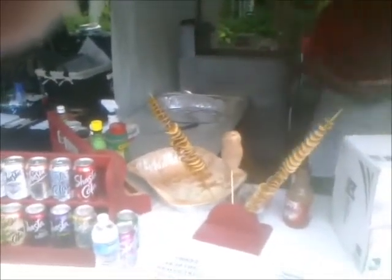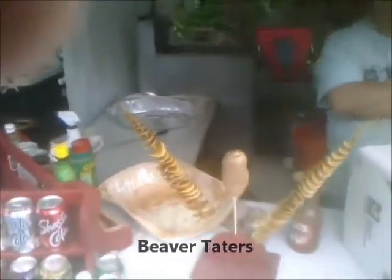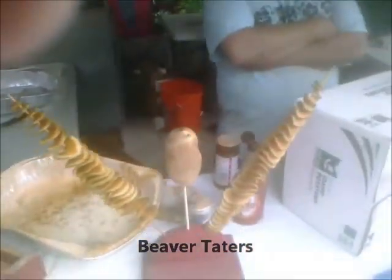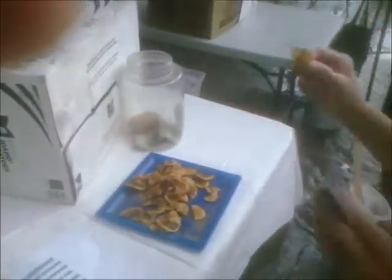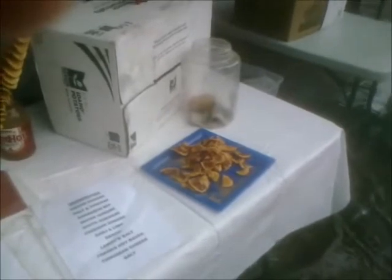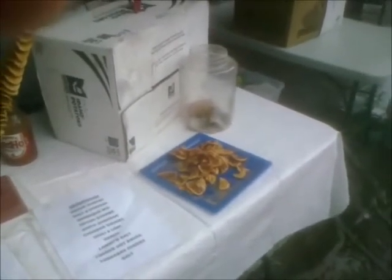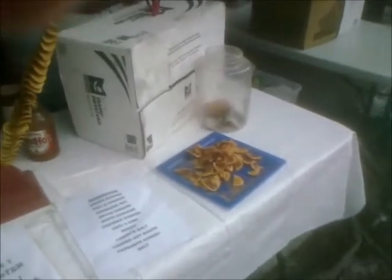Now, some things at the farmer's market don't necessarily compute back to retail. So here's an example of a product. It's called Beaver Taters. Kind of an interesting product. Smells really good. And lots of people, oh look, samples. We have consumers sampling the product. And this company does a lot of event business. So they're at farmers markets and races and all kinds of other things. So another interesting way to get into the food business. Beaver Taters.